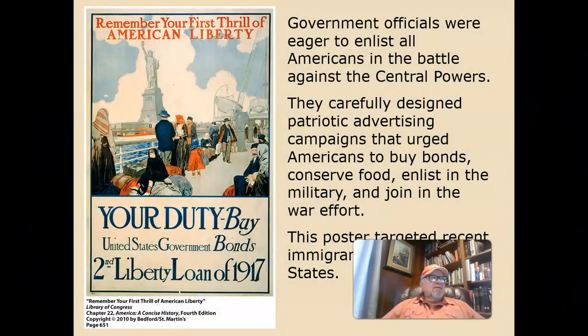So here's a picture of a poster encouraging people to buy their government bonds as part of their duty as loyal citizens. Government officials were eager to enlist all Americans in the battle against the Central Powers. They carefully designed patriotic advertising campaigns that urged Americans to buy bonds, conserve food, enlist in the military, and join in the war effort. This poster targeted recent immigrants to the United States.